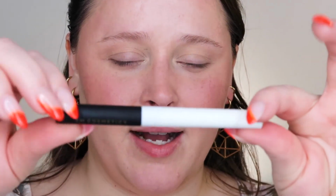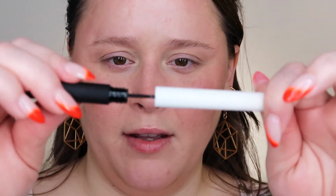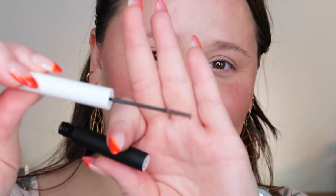So it's this really cute package, okay? It's black and white. It has this cute little gold cap on it. Oh, okay. I thought the black side was the handle, and it's got a super tiny handle, or brush, which I love.